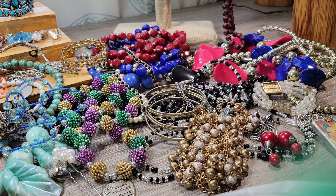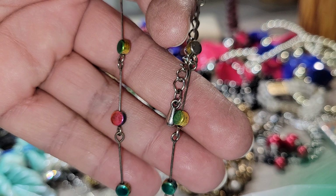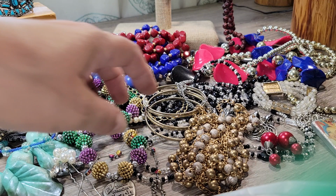Never again. Oh, I'm going to give these mystery boxes one more chance. Sucker! I'm guessing this is an anklet. It's way too big to be a bracelet. It's just little pieces of silver tone wire, and I don't even know if that's glass or ceramic. But yeah, that's got to be an anklet.